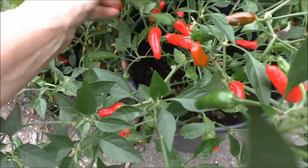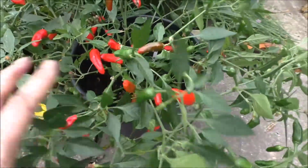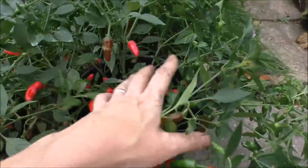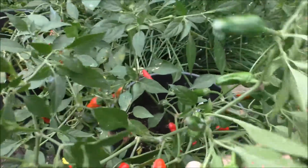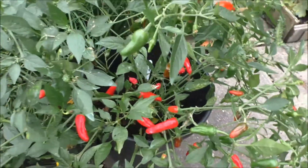So by the time I've cropped those, what I'm going to do is put them in the dehydrator, which is all very posh, and preserve them that way. Have dried chilies, maybe grind them up, maybe just bag them up. But they should see us through a good few months.